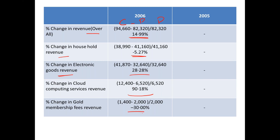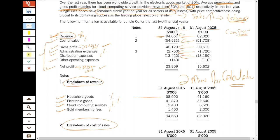So see what calculations I have done. I worked out the percentage change in revenue overall, as well as for the individual product lines or service lines that the company has. The current year figure is 2006 minus the previous year figure of 2005, divided by 2005. I hope the numbers won't matter to you, and you can cross-check the workings later through the presentation as well.